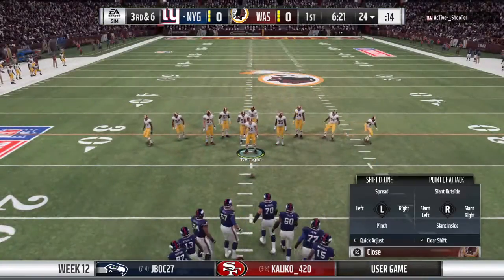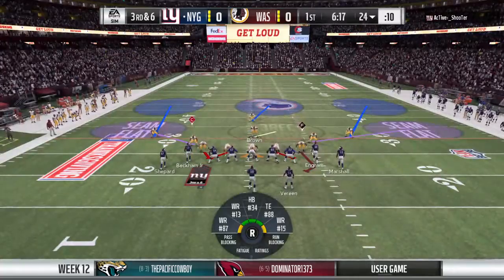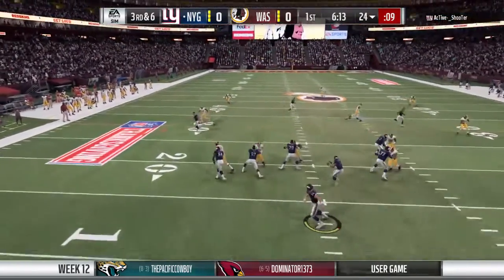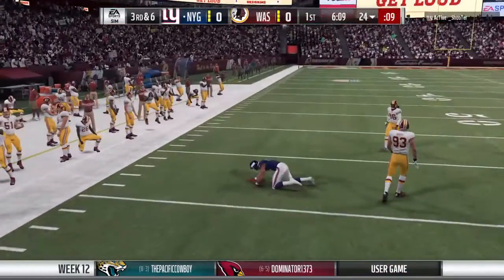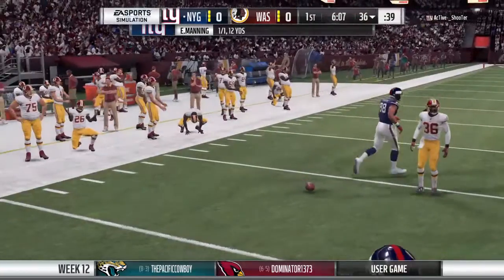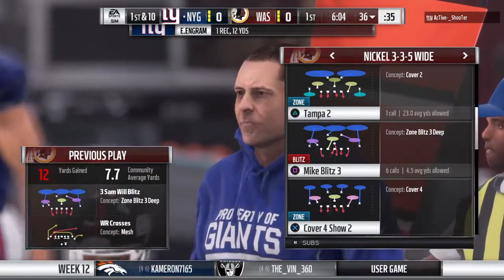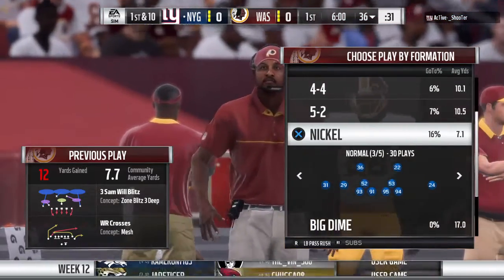And on 3rd down, a nickel formation here defensively. Working from the gun, Manning. Throw left side, complete to Ingram. And he's able to get the first before he's taken down at the 36. They pick up 12 on the play there, and they move the chains. There we go. Nice play, baby.